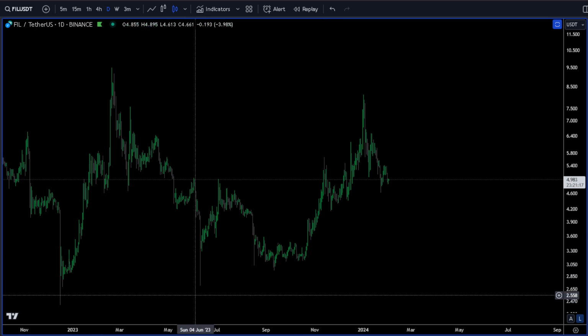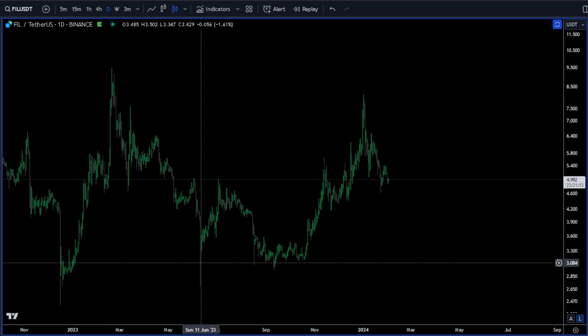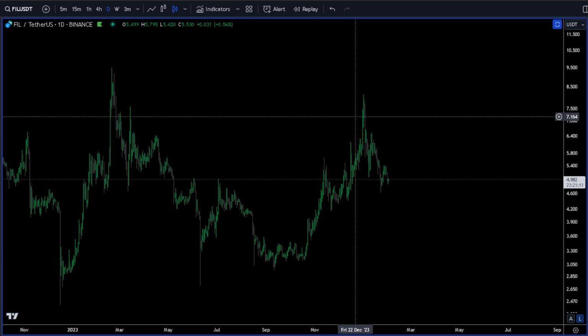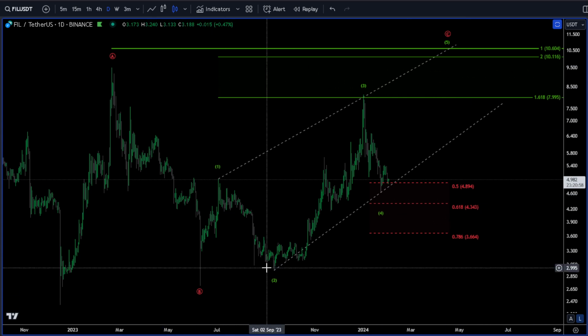Now, since our low in December, we had a three-wave move to the upside, a three-wave move to the downside, and we're currently having a three-wave move to the upside. Now, there's a lot of things that can happen in this area. I just got to be clear, this is currently my primary count based on everything else that's going on in the market.